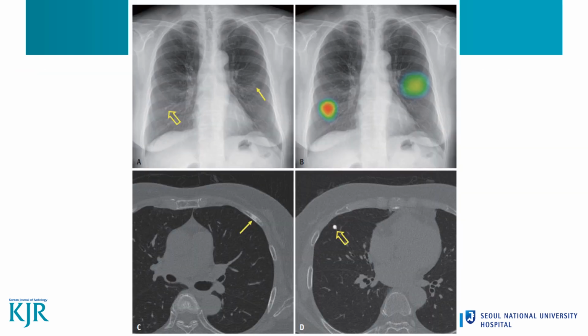This is a case with negative CT finding. CR showed nodular opacities in left middle and right lower lung field. Chest CT obtained 19 days later showed a calcified granuloma and bone island, which did not require further evaluation or treatment.